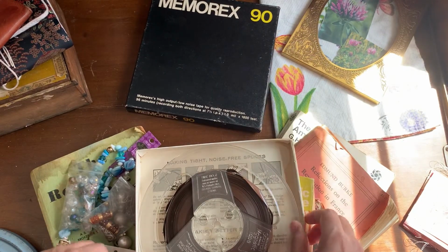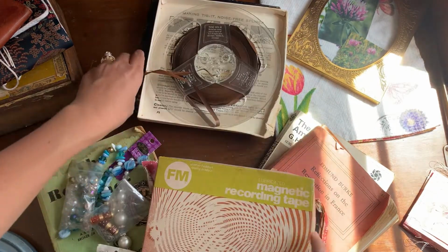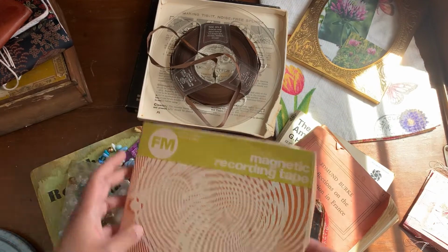That's it, everybody. That concludes the haul from the market. Oh, wait. I didn't go through the books. Sorry.